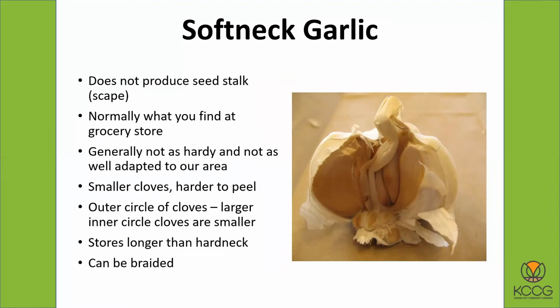Okay, so we'll talk a little bit about the two different kinds of true garlic, the soft neck and the hard neck. The soft neck does not produce a seed stalk, which is what we call a scape. We'll talk about that more with the hard neck. But typically when you go to the grocery store, you're going to find soft neck garlic. And it's not quite as hardy here. As I mentioned, most of it's grown in California. That's because it doesn't take our hard winters as well. You can grow it here. It does have smaller cloves, harder to peel, and it has an outer circle of cloves on the bulb, and then an inner circle of cloves, which are much smaller. Some people think it stores longer than the hard neck, and that may be true. I don't know if it's significant. It's certainly not the main reason to grow this.